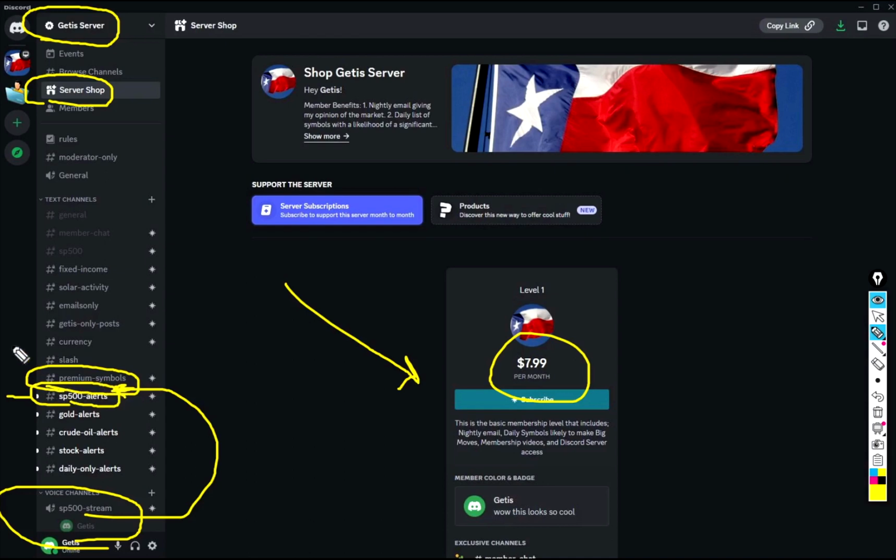Currency, that channel is really nice. Once in a while, I'll trade currency. I might trade the Canadian dollar, the British pound, or the Aussie currency, whatever it is, the euro dollar futures. Then I'll put it in there and say, hey, guys, I'm trading this.